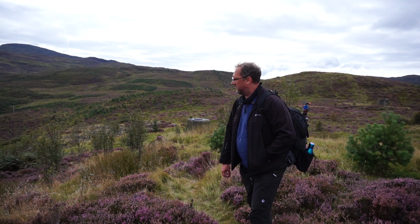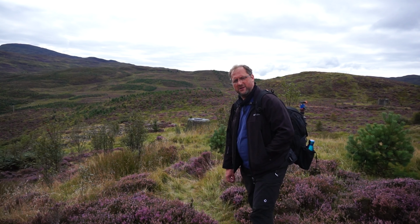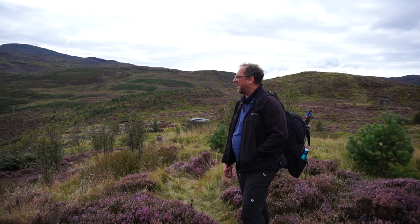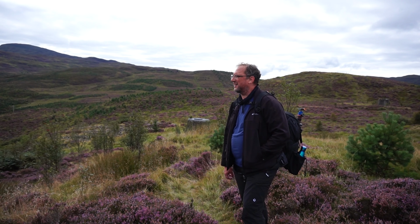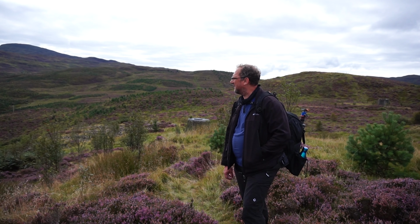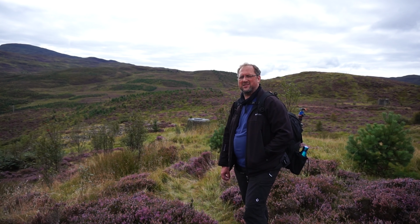So I'm going to get a picture looking down on Loch Katrine, and looking across with one of these towers in the foreground here. You'll see it again in a second. So, see how it goes.